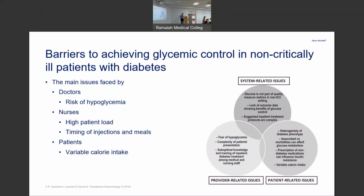Coming to the nursing domain, nurses usually have a high patient load. So they have to address the timings, like when to give insulin and when to order food, so that the patient gets insulin and consumes the food. Timings of injections and meals have to be adjusted. And for patients, there is variable calorie intake. We are not sure whether the calorie intake is uniform as advised, or if some patients have food brought from outside and eat it without proper monitoring of the sugars. So all of these have to be monitored.